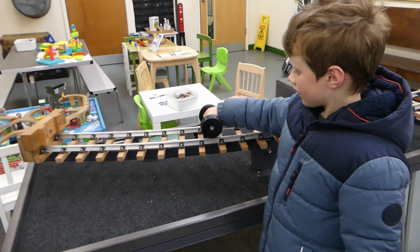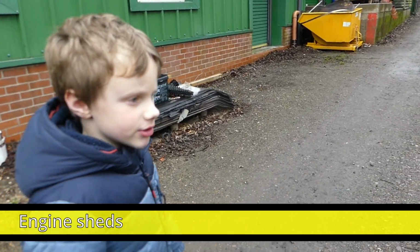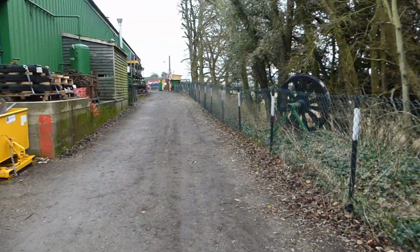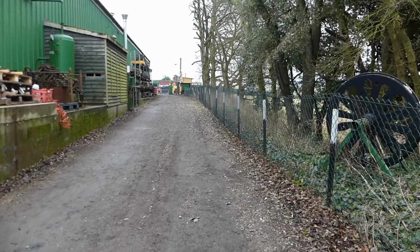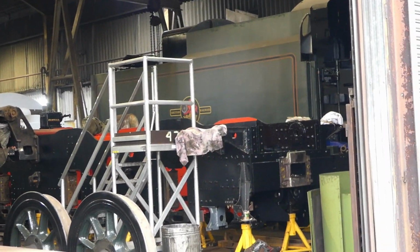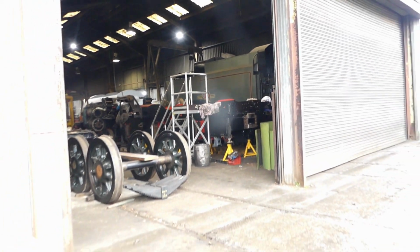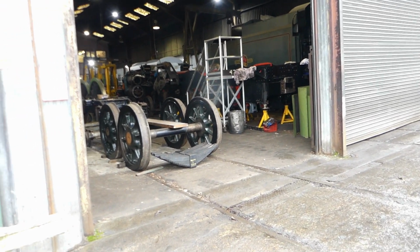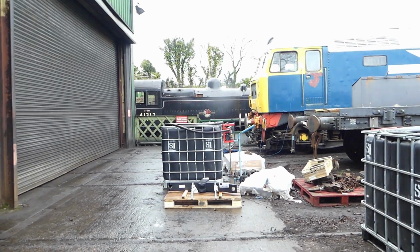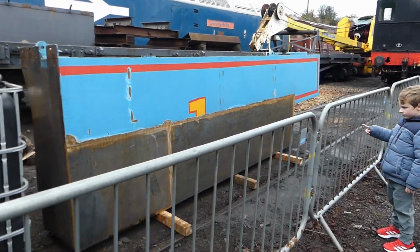We're going round the back of that shed where they're working on engines to see the other engines that are behind the shed. I don't know what we're going to see, but hopefully it will be interesting. This is looking inside the works from the other end. It's Canadian Pacific's tender there. You can see it much better here, and the frames and wheels of the 4MT. And there's the Thomas Standard Tank, or maybe it's tanks. Someone says tanks are here.